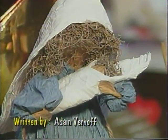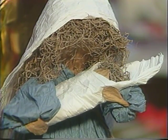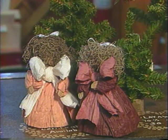We do a set of those that we sell during the Christmas season. We also have a mother and child doll that we sell, and small peg and ornament dolls are also ones that we do. And we're working on new ideas all the time.